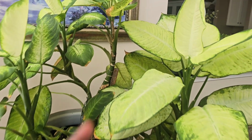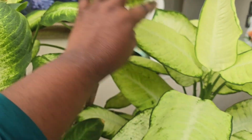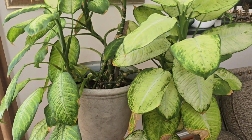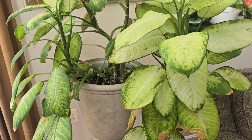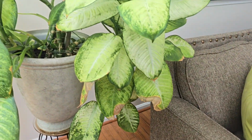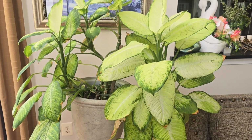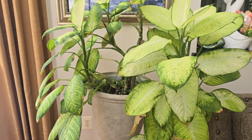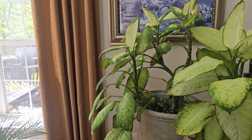Now, if your leaves look like this, with a little bit of browning, I don't worry about that. I just keep it in place because it's not brown enough for me to say, okay, let me take that off. But if it looks like those, yes. This is just a little plant lesson in case you don't know about a plant like this and that's happening. It's probably just the light it needs.